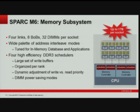There are many write buffers in the scheduler, and they're organized per rank. This gives better visibility into the overall traffic and more intelligent arbitration between the writes and reads. And of course, we have the DIMM power saving mode.